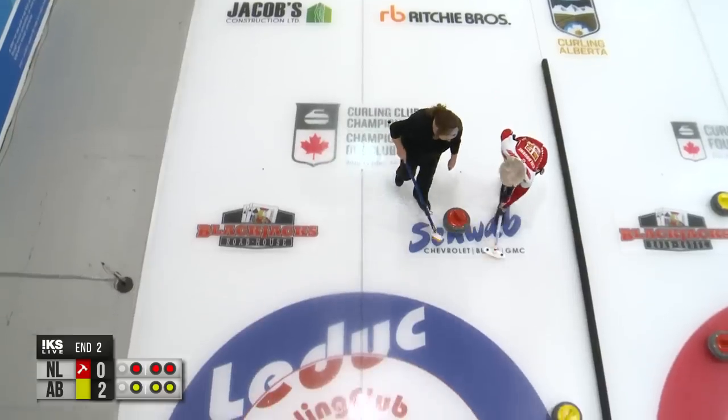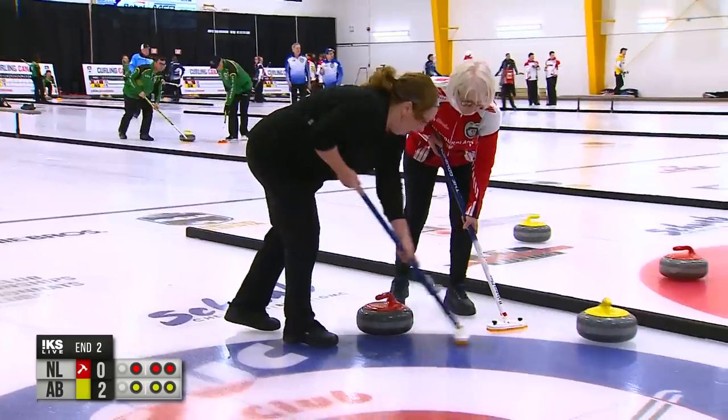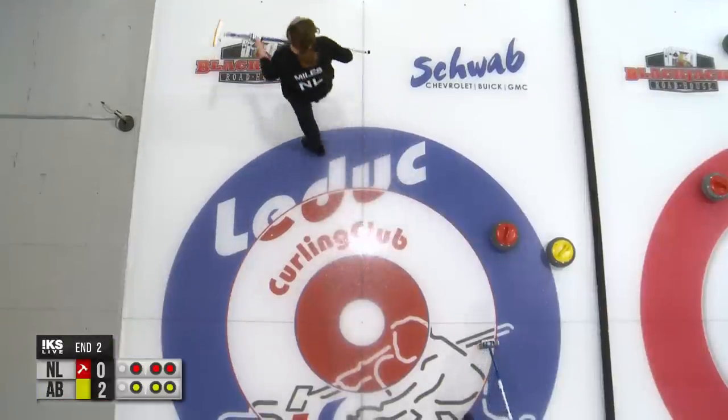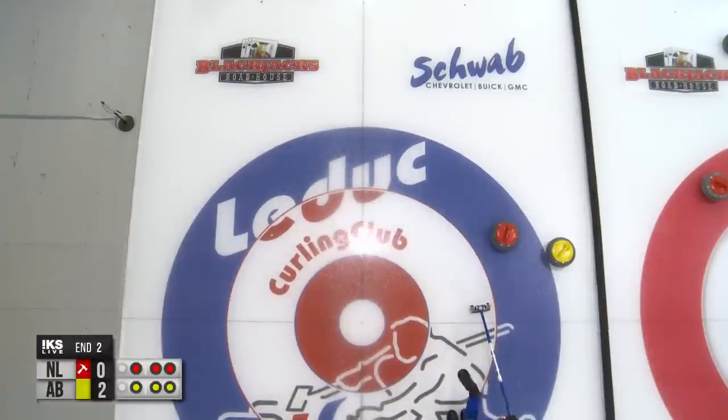If it is a little heavy, they can always go around it here. Comes up, weight was really good on that one there, just didn't quite come over as much as they would have liked, just about the perfect weight there.